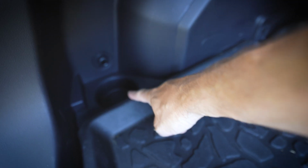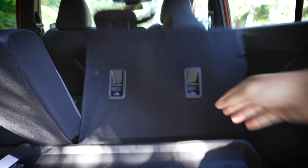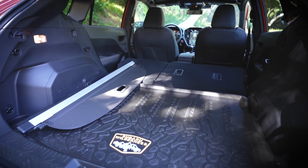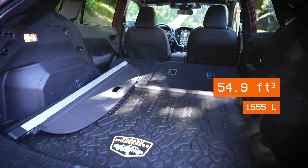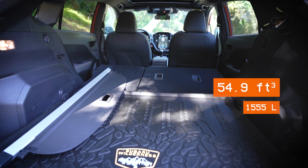And check this out, some cup holders in the back. That's pretty neat. Got this cover right here. And if we take this out and fold down these rear seats, now we've expanded our cargo space to 54.9 cubic feet. And that's not a ton, but it's decent for a little wagon, small crossover kind of thing.